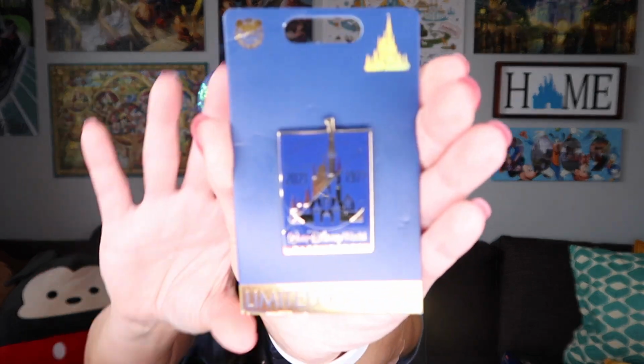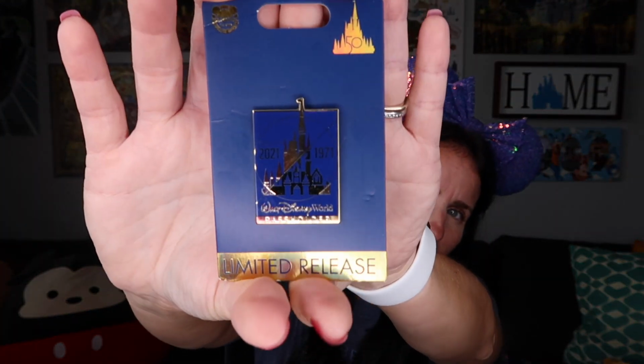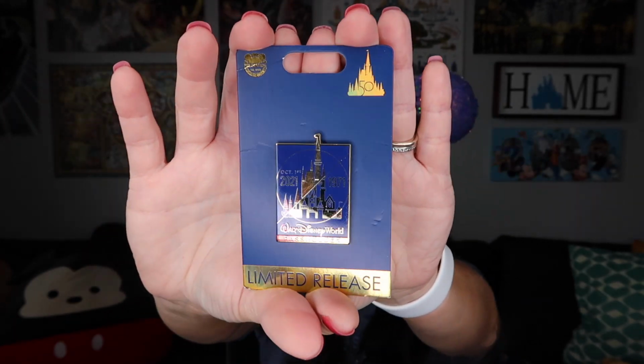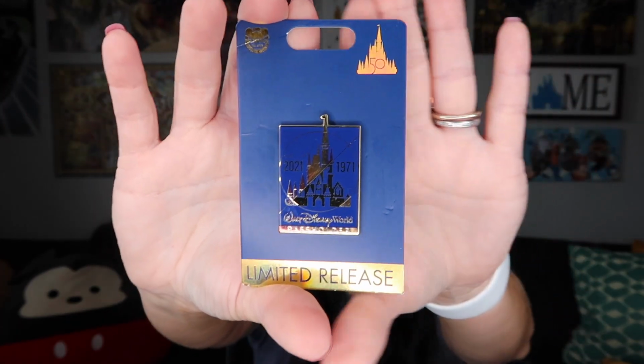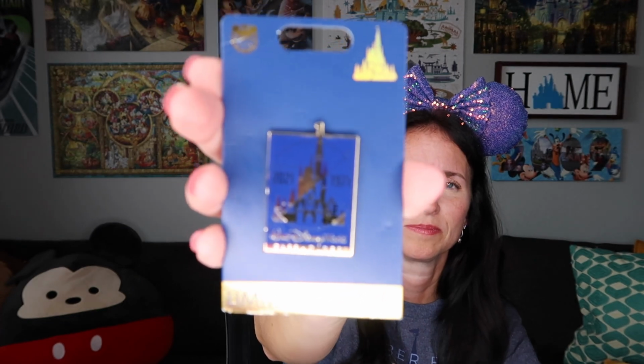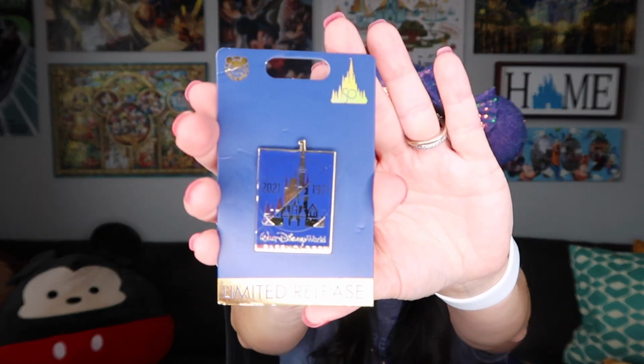So it's very similar to the shirt. So it's got the blue with the gold, and it has the dates on there too. Did not realize this was a pass holder one. The other one is the limited release. That's not the pass holder, and I thought this one was really cool too.